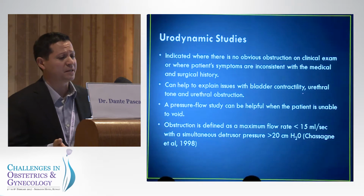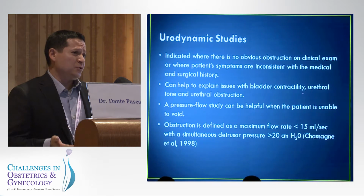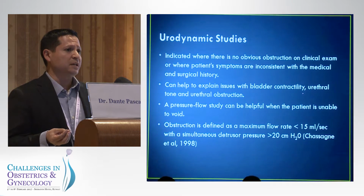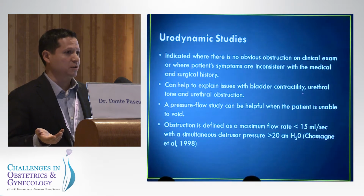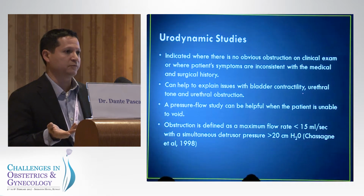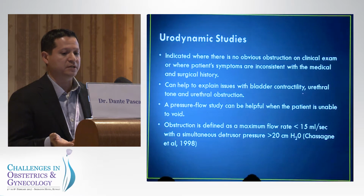Now, urodynamic studies. When to do them postoperatively. This would be indicated when there's no obvious obstruction on clinical exam. There is no dramatic elevation of the bladder neck or urethra. There is not a hypercontracted pelvic floor.